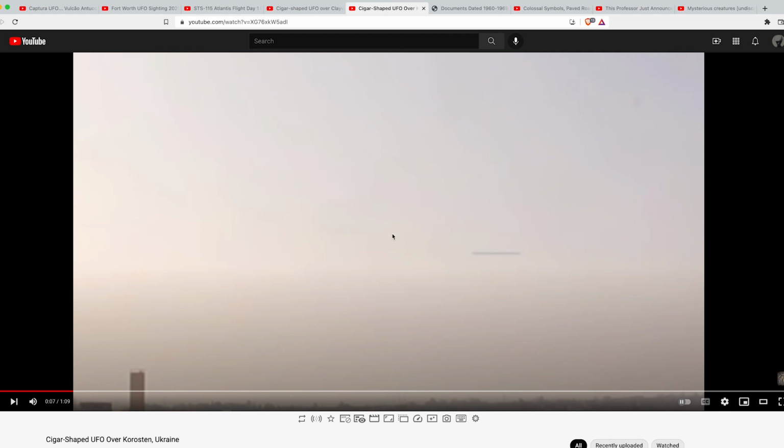This is an old video of STS-115, and while they were filming one of the fuel tanks, this little object over here in the bottom right showed up. It's a real quick video. Also have this video of these 2 UFOs entering into this cigar-shaped UFO and then taking off. And just here's just another cigar-shaped UFO over Ukraine.